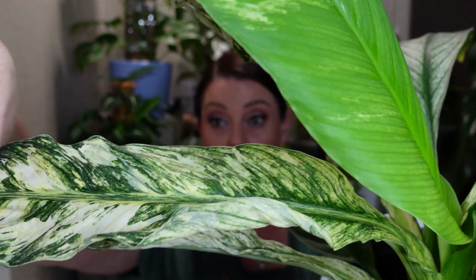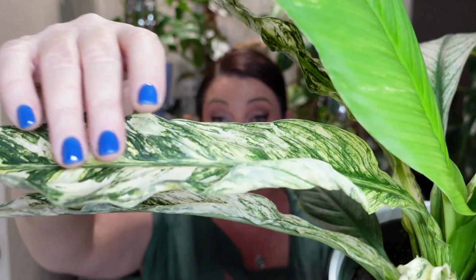But that's how it looked when I got it. And I thought it was beautiful when I bought it with those ruffled leaves, so it really doesn't bother me. But I'm just wondering if that's the way it's supposed to be. But I just love this plant so much.